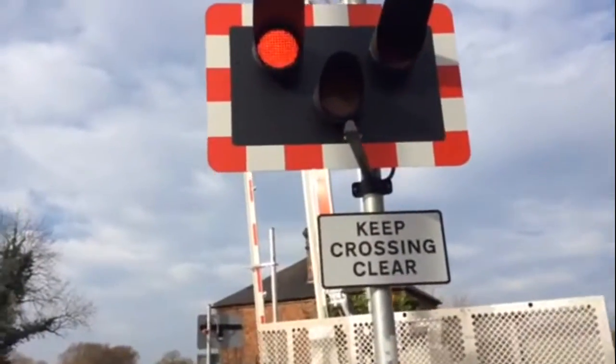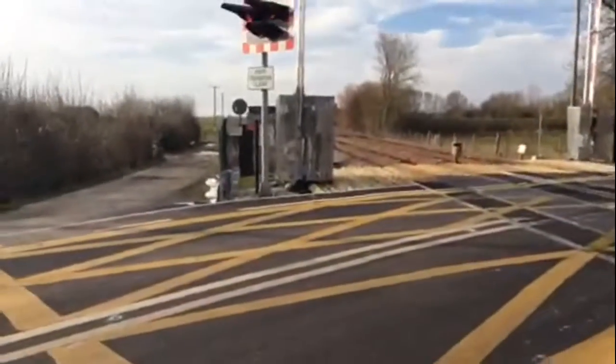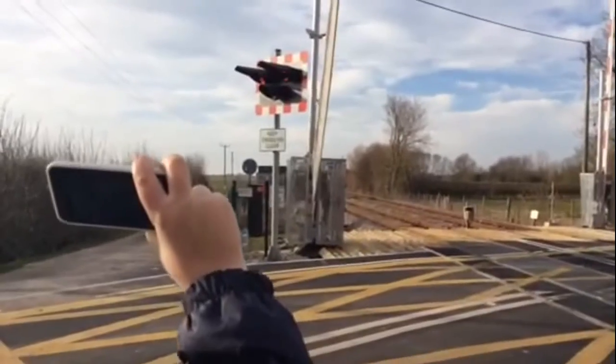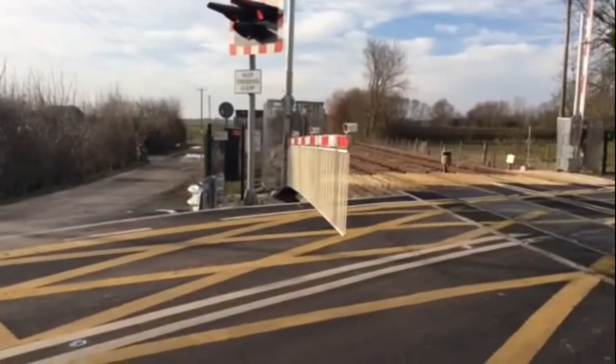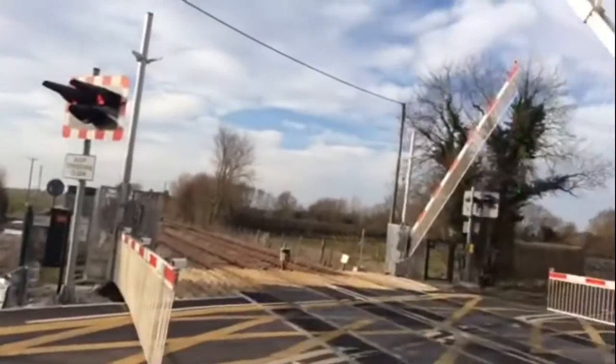Hi guys, so we are at Scott Wick level crossing in Lincolnshire with Joe, Andrew and Adam. Who's Joe, Andrew and Adam? Is that the alarm? No bang? You don't want to bang? Not feel like it?